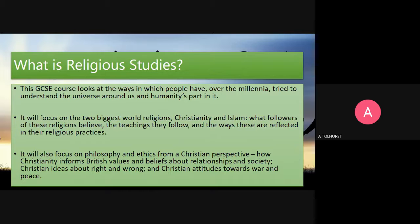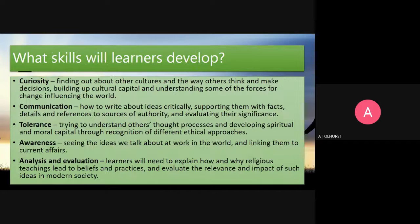What it doesn't include is any religious instruction, in the sense that this is a secular GCSE. We will not be trying to encourage learners to follow one religion or another. We remain dispassionate and neutral.